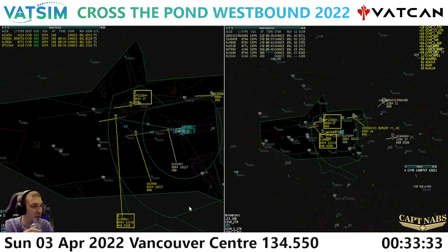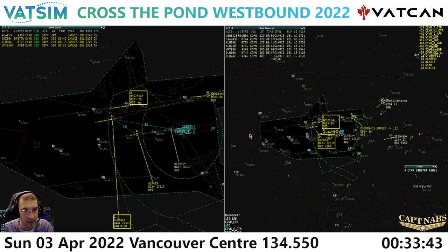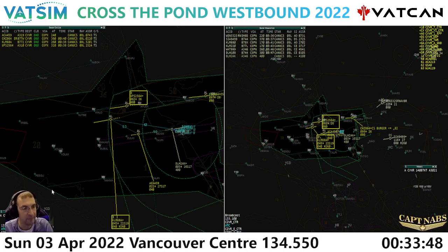Not sweating so much anymore, but what does downwind mean? Oh. It's one of the legs of the circuit pattern. There's five legs to the circuit pattern. When you take off, that's the upwind leg, crosswind, downwind, base, and final.